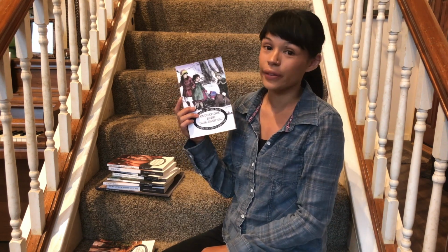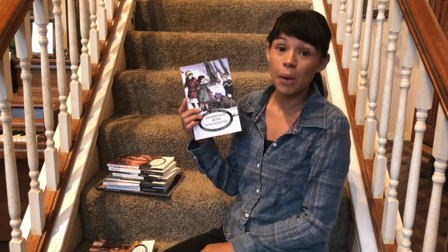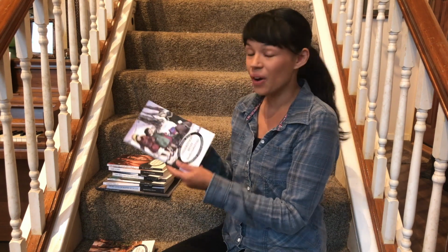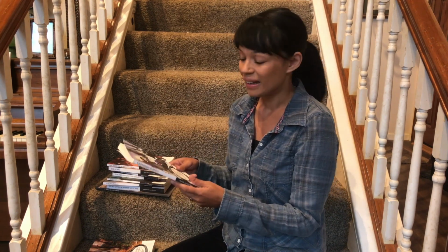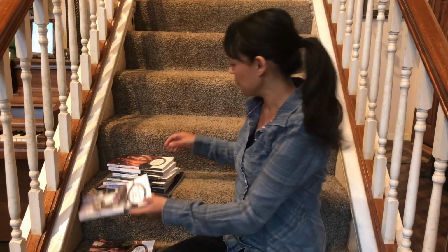He said that it's good for boys, girls, pretty much anyone. It should strike a chord with most people, and I'm really excited to read this one. I know it is on the Ambleside Online book list, which I cannot believe I've never read before, not even when I was a kid. So I'm really excited to do this as a read aloud with my own kids. Okay, let's see what's next.